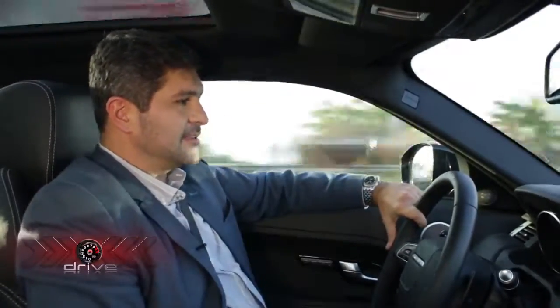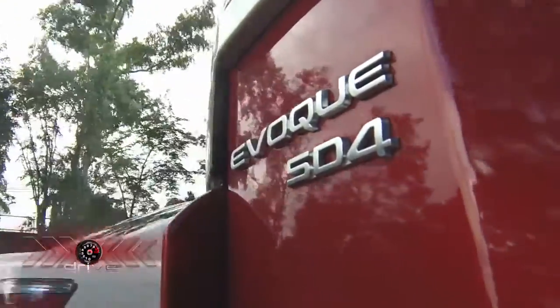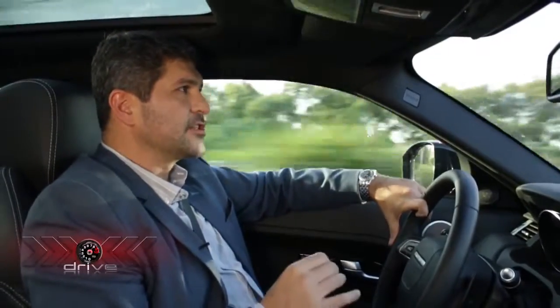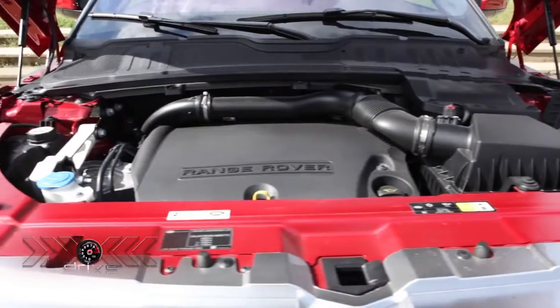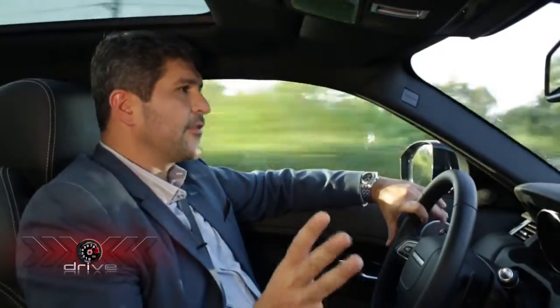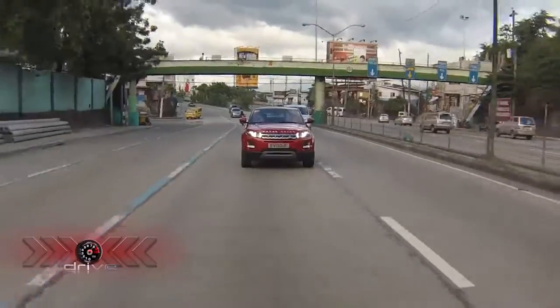On the highway, this thing is a 2.2 liter diesel. I'm driving the SD4. There's a couple of variants of the diesel. This is the 190 PS version with 420 Newton meters of torque. It's a lovely little engine. It's not as powerful as the one in the Volvo, I have to say. That's 240 and 366, and it's a nice bounce. There's a lot of punch. This one is not quite there, but more than enough to get the car going.